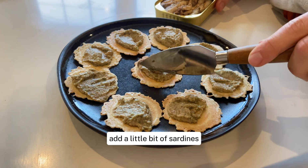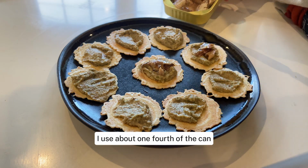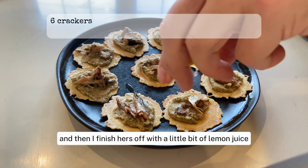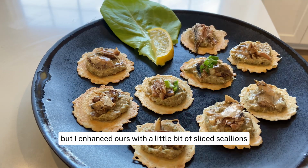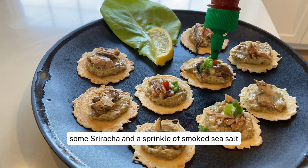Add a little bit of sardines. I use about 1/4 of the can for every 6 crackers. And then I finish hers off with a little bit of lemon juice. The rest of the family really liked this treat as well, but I enhanced ours with a little bit of sliced scallions, some sriracha, and a sprinkle of smoked sea salt.